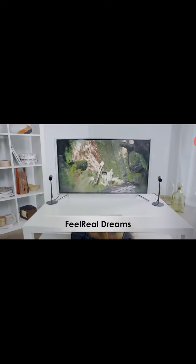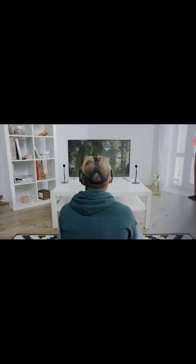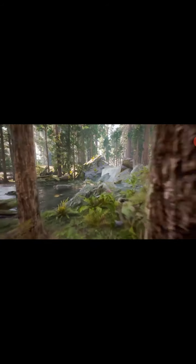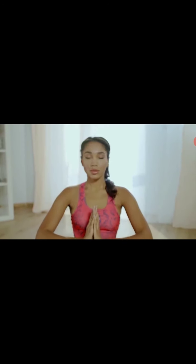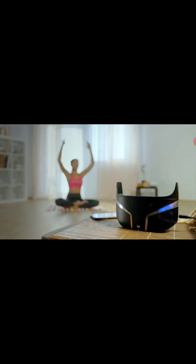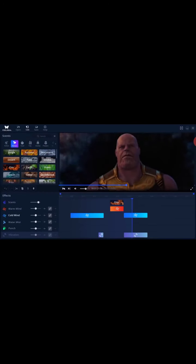Dive into one of the rich virtual worlds offered by our free FeelReal Dreams experience that utilizes every feature of the mask. Or use FeelReal as an aromatherapy device and enjoy next-level relaxation, meditation, and other sensual experiences. We designed FeelReal to be easily modifiable. Customize any movie with FeelReal effects. Add your own scents and share your creations.